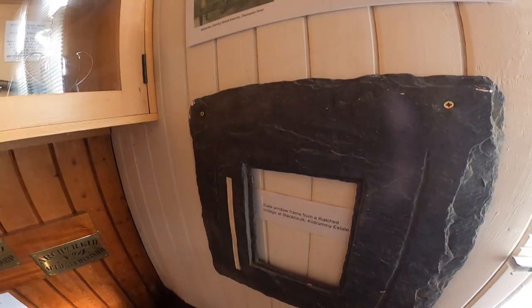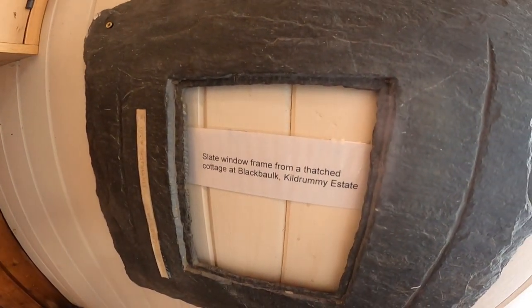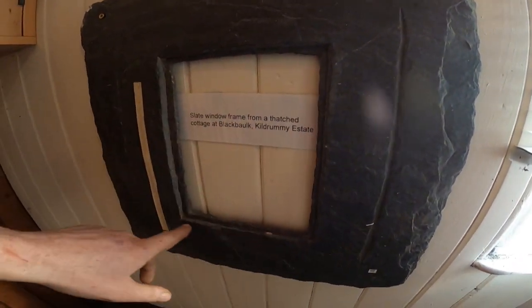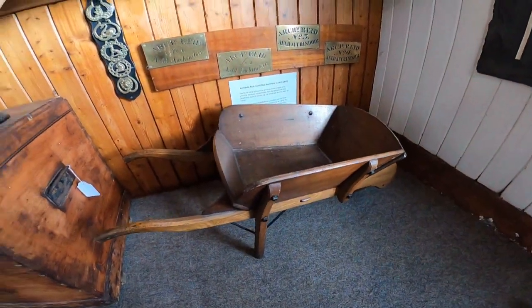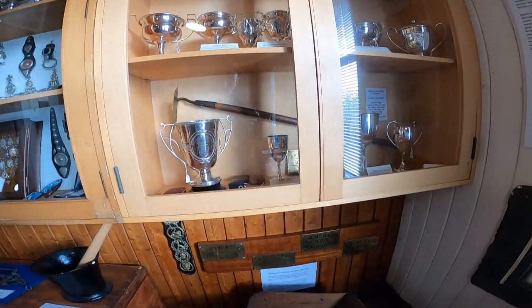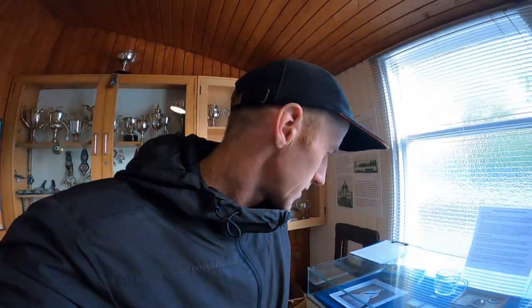Look at this, folks. This is interesting. This is a slate window frame from a thatched house at Black Bulk, Kildrummy Estate. And it shows the skill and the craftsmanship there to carve a hole into a slate like that. And look at the wee wooden wheelbarrow. So this is interesting, a lot of like farming trophies and things like that. It's interesting to see the farming heritage in an area like this.